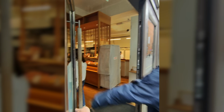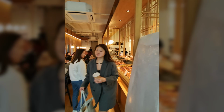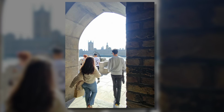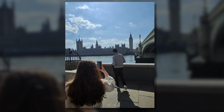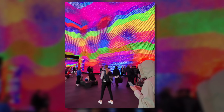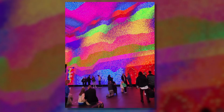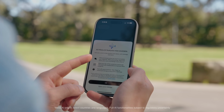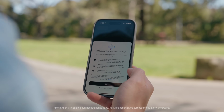Sure, we can capture this with a phone, but what's special about the Ray-Ban Meta glasses is that they don't take away from being in the moment. While most people are looking through their phone screens, you're able to capture your point of view while just soaking in the surroundings without a screen. It's quite special. The footage is pretty decent, the video stabilization is great, and even the audio captured sounds pretty good too.